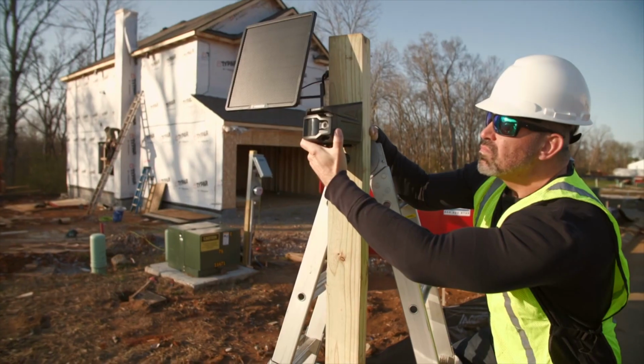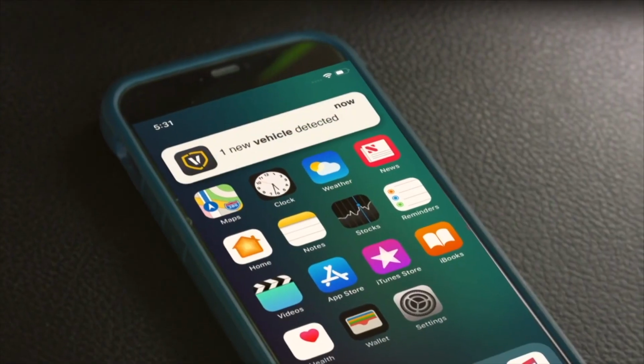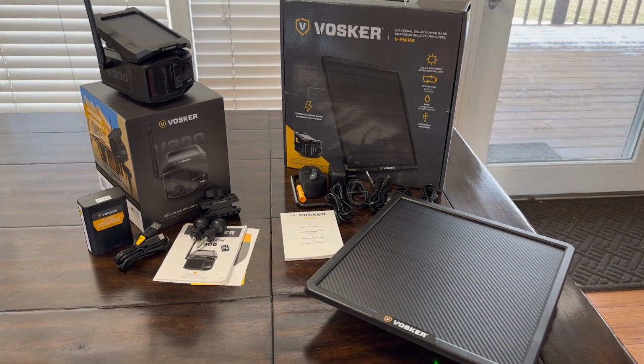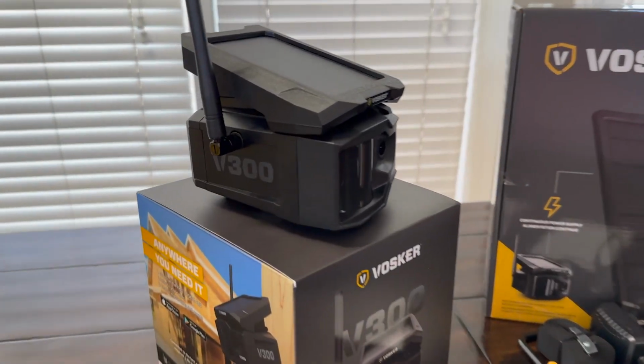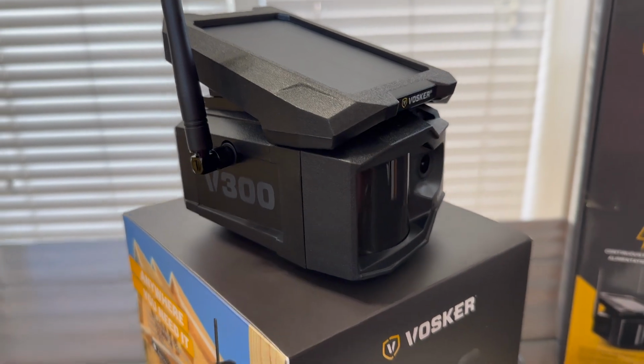Now, it's got all the bells and whistles that you would want on something like this. It's got a rechargeable battery pack, motion detection. It's even got night vision. It's got a built-in little solar panel. You can see I bought the optional one here. We'll talk about that in a second. But as far as the device itself, they designed it really robust.